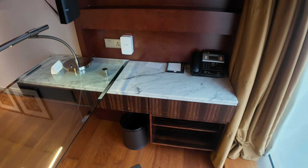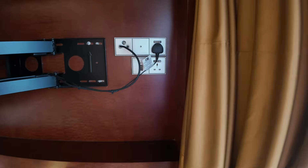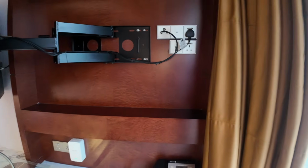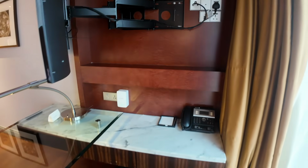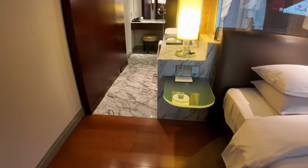Look at the desk amenities. We've got international power points there. Interestingly, I cannot see any USB points, not near the desk anyway. Power point near the bed on both sides.